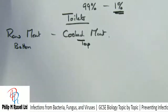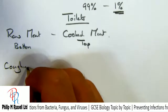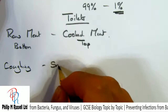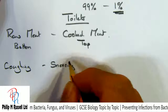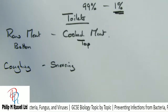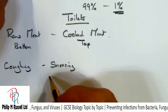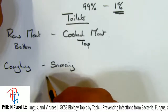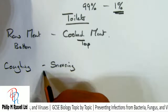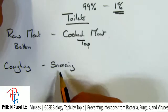Our big problem nowadays with coronavirus is that of coughing and sneezing. Coughing and sneezing, well, if you're going to do that, then it's a good idea to do that into a handkerchief, preferably a tissue, a disposable one. But if you can't, then sometimes it's worthwhile sneezing then into probably not your hand.